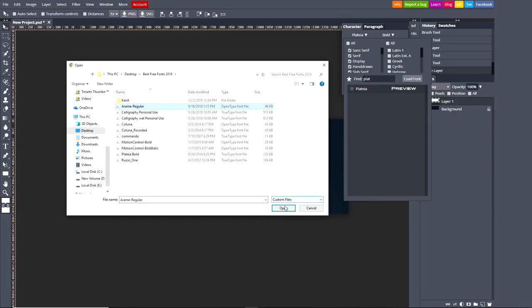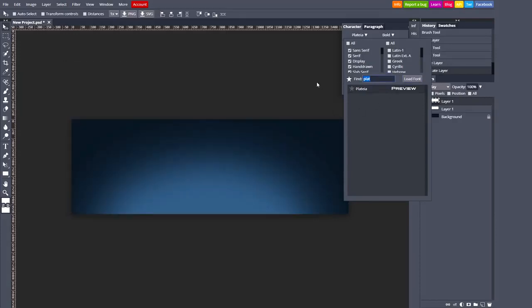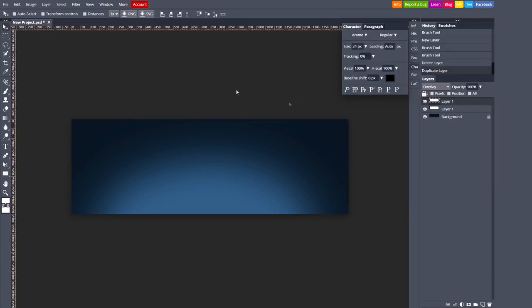So if I just want to type in Arame, open that up. If I type in Arame here now, there we go. So now the Arame font's in there as well. All that, for me personally, I think is pretty cool. I don't know why I accidentally duplicated this layer. But yeah, so brushes and fonts pretty much work on the web app itself. Personally, right off the bat, that's a win for me.